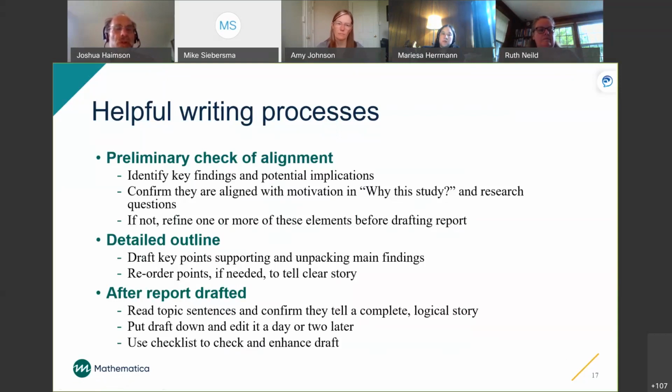And then, you know, drafting a more detailed outline could be helpful. And of course, this can be an iterative process where as you're developing a detailed outline, you may check again for alignment. And as you're developing that outline, just think about whether you need to resequence any points or add points to tell a really clear story that answers the questions in a logical fashion.